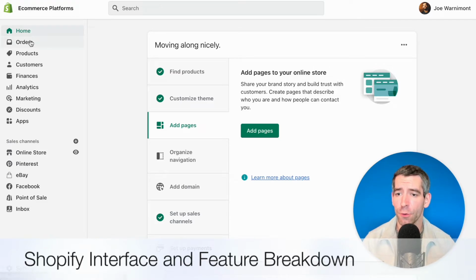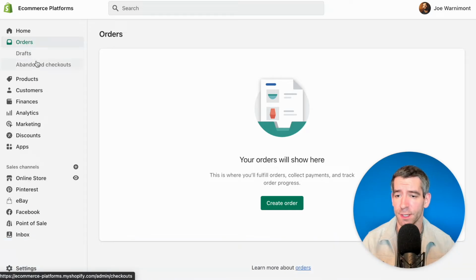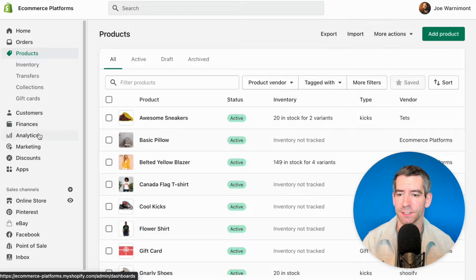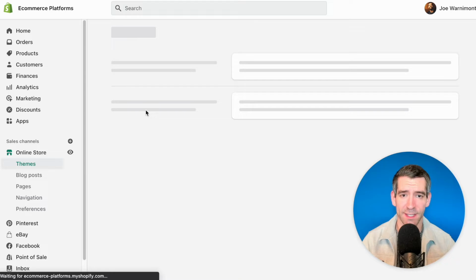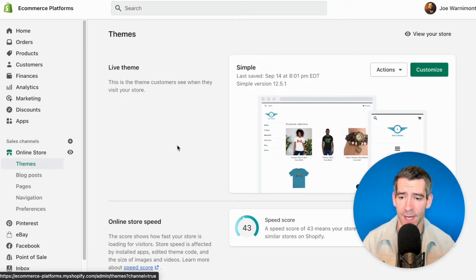And then your menu is over here to the left, so you can check out orders. One of our favorite features that's included with every single plan is the abandoned checkouts, so you can see all that. And then you can create products, look at customers, finances, analytics, marketing, discounts, and then of course they have multiple sales channels way at the bottom, but you can check out your online store and design everything from your themes to your blog posts and your pages.